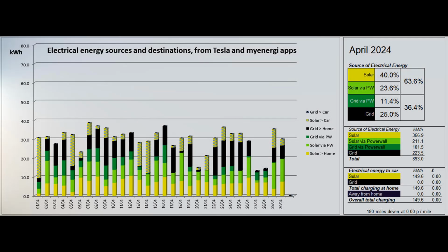The second graph shows how the electrical energy reached the property and the car, either directly or via the Powerwalls. The car's home charging figures come from the MyEnergy app, and the Tesla app supplies the rest of the figures. 40% of the energy came directly from solar, and an additional 23.6% was solar coming via the Powerwalls, giving a total solar contribution to the energy used of around 63.6% to 1 decimal place.